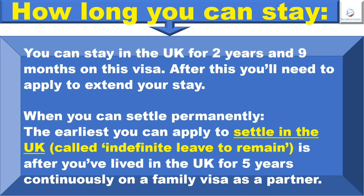When can you settle permanently? The earliest you can apply to settle in the UK, called indefinite leave to remain, is after you've lived in the UK for 5 years continuously on a family visa as a partner.